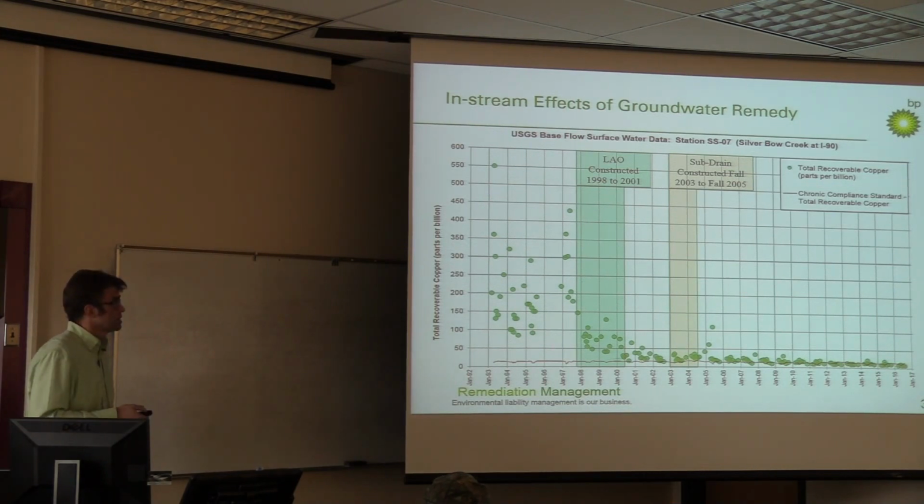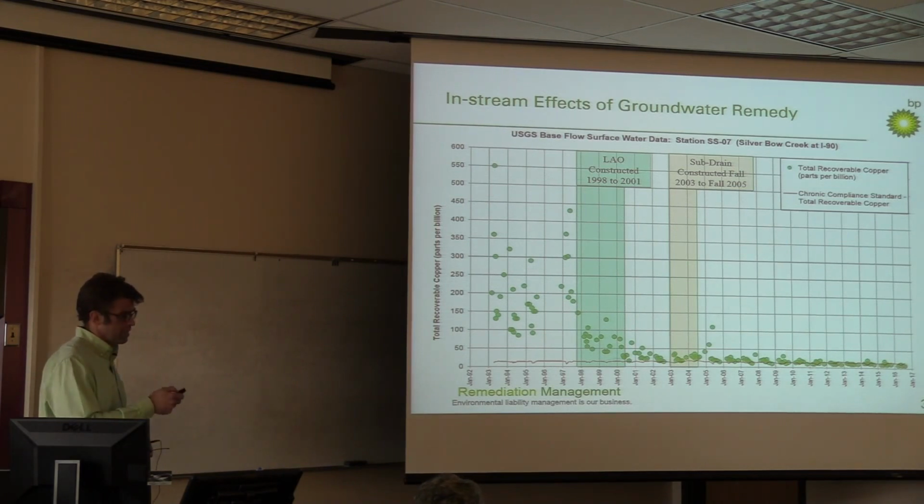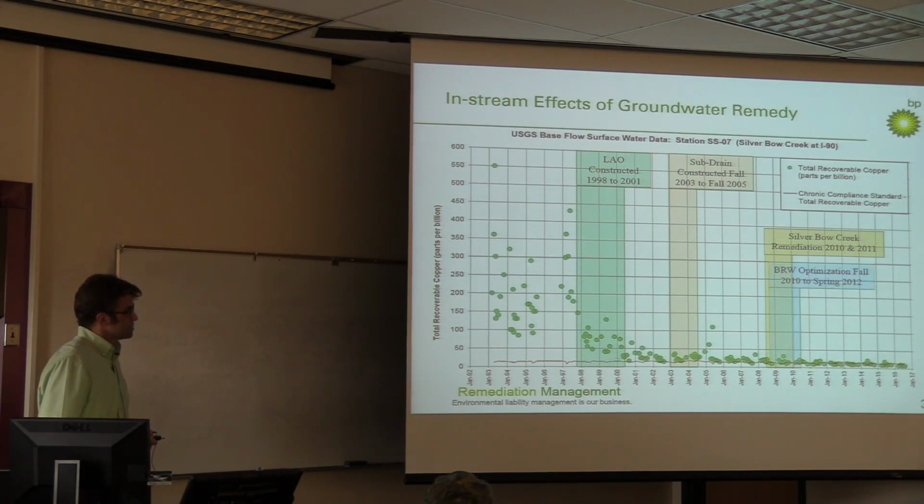Then the subdrain in Upper Silverbow Creek was constructed between 2003 and the fall of 2005. There's a little bit of optimization and shakedown here, but if you can see this, most of these points are above the standard. Now we're finally starting to get down below the standard. But we're not done yet. 2010, 2011, right where Blacktail Creek and Silverbow Creek come together, there was a remediation effort there. Around the Butte reduction works, there was some impacted groundwater coming into the creek. That source was removed, and so on and so forth. And you can see we're really getting towards where you kind of have to squint to see whether you're above or below the line. But in general, you've got a very strong downward trend suggesting that, are we capturing impacted groundwater? I think this supports that we are.